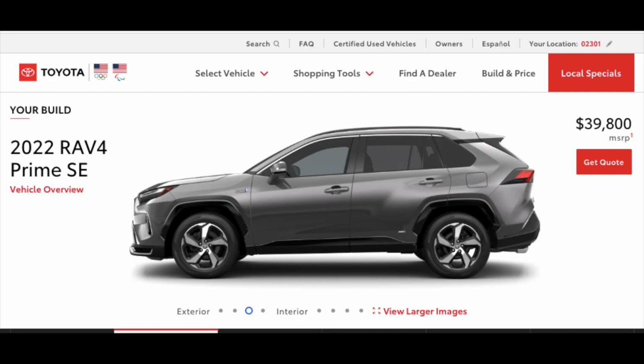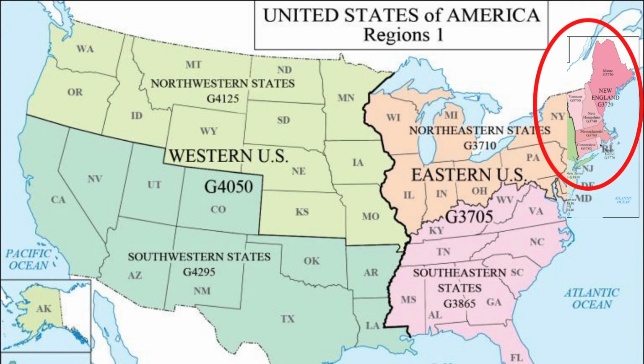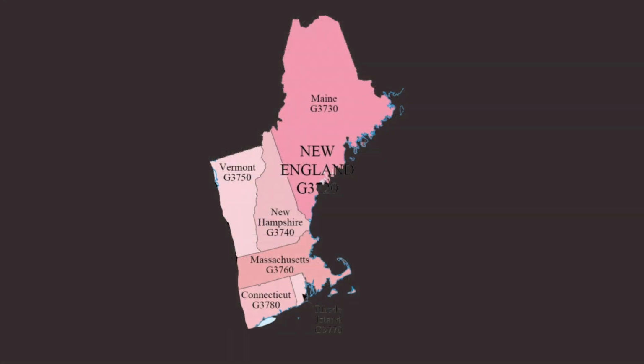The first trim that I want to look at is the base RAV4 Prime SE. This is the cheapest one, coming in at $39,800. The base trim doesn't come with the weather and moonroof package, and they only sell this model in the Northeast Atlantic states, making this one of the most difficult ones to find.